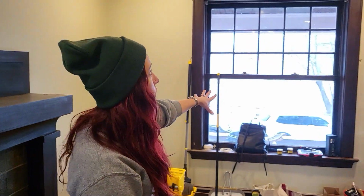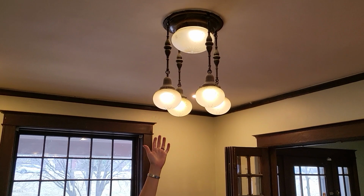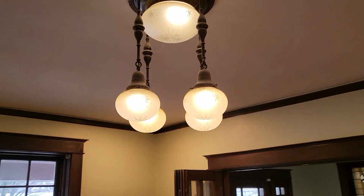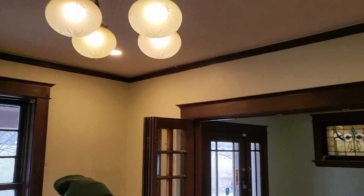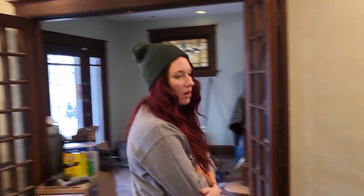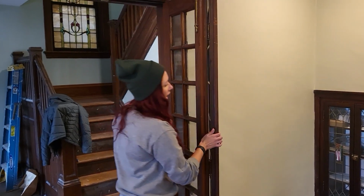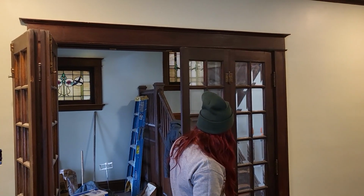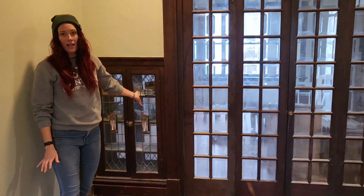So you have original Craftsman woodwork, windows. This room has the picture rail. We have this fixture. We were thinking about getting rid of it, but we discovered that it actually still works, so we decided to keep it. One of the true beauties though are these French doors with beveled glass. There's two sets, one right here, and then one leading into the dining room. And then the amount of stained glass in the house still.